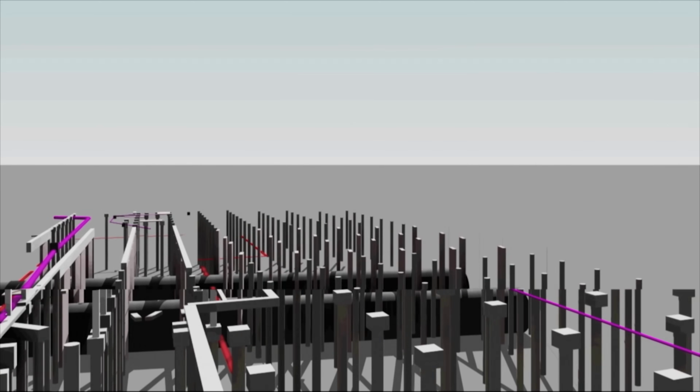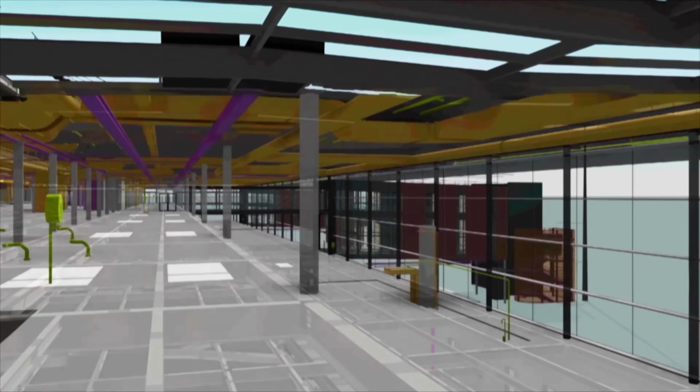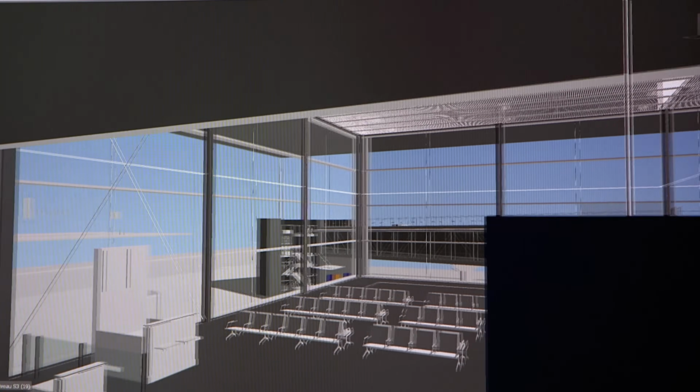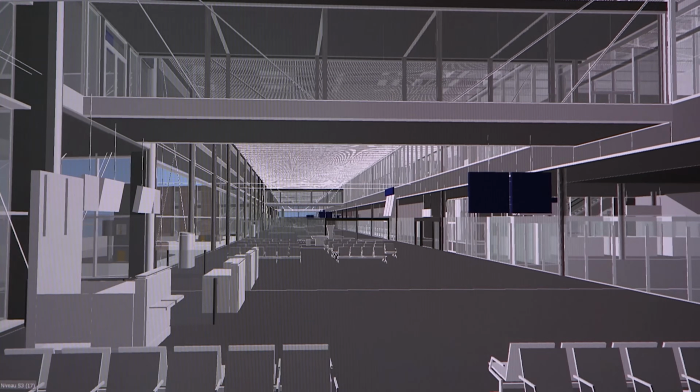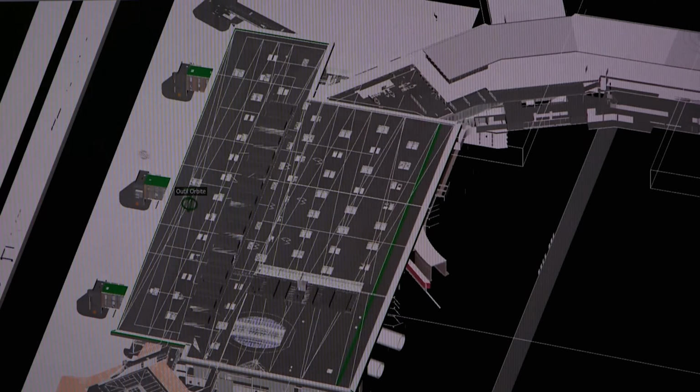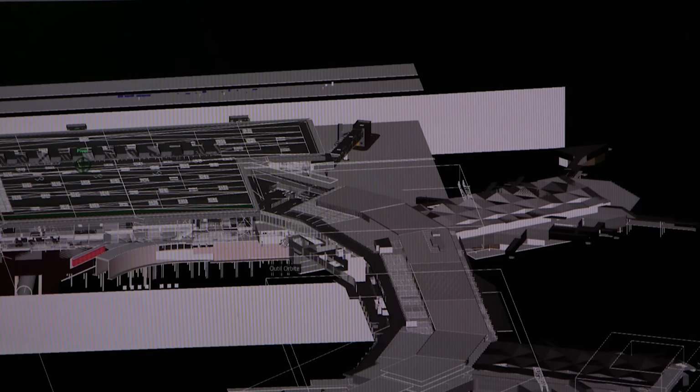The 3D mock-up enabled us to model the structural studies, along with those of passenger flows. We were able to walk around in this virtual mock-up to check all of the functional data and all of the architectural spaces.